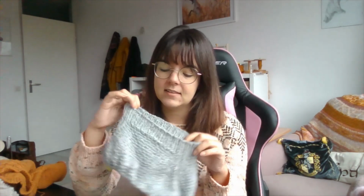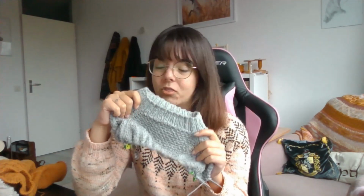But anyway, it's the Single Malt jumper, which I have over here. And this is a jumper I am knitting for my brother for his birthday. His birthday is in February, so I know I started really early. But I just also wanted to take it slow with this. I don't like deadlines with my knitting.